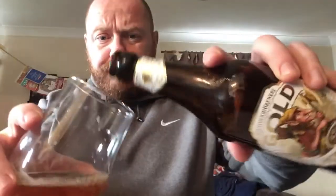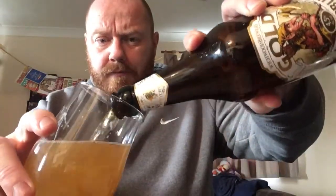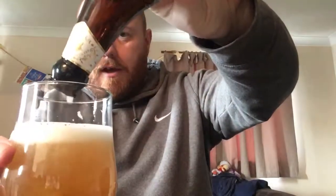It's not bad. It's not great. But it's drinkable. Certainly not as good as the original Hobgoblin, as far as I'm concerned. And there are golden ales out there that I would drink over this, definitely. But for £1 a bottle, you can't go wrong, can you?